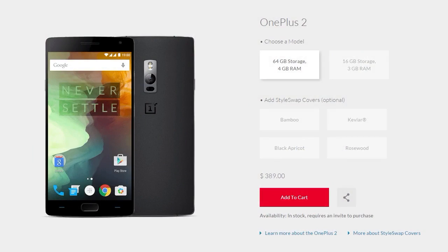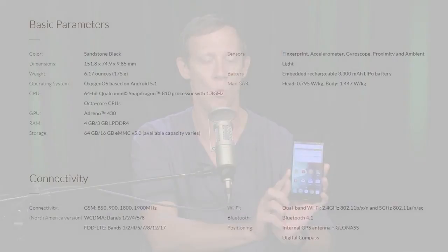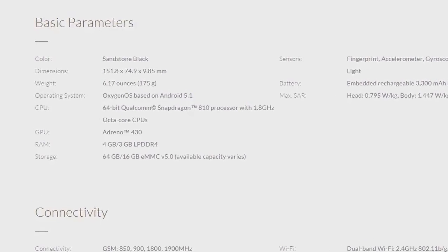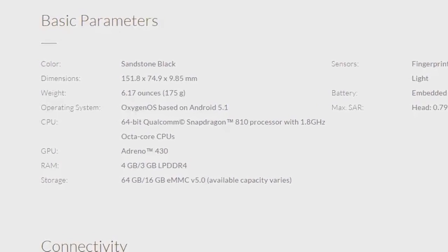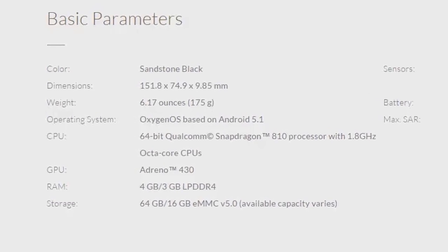This here is the 64 gig model. It costs $389. You can also get the stripped down 16 gig model for $329. But let's take a look at the specs to start off with the OnePlus 2. It's packing a 1.8 gigahertz octa-core Snapdragon 810 processor. The 16 gig version has 3 gigs of RAM. The 64 gig version has 4 gigs of RAM. I'm thinking you probably want to just upgrade and go with that.